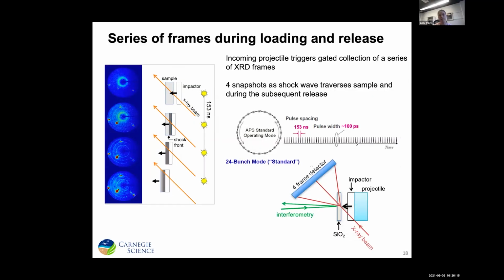And so to address this, we carried out gas gun experiments at DCS. And in these experiments, we take advantage of the pulse time structure of the beam at APS in order to collect a series of X-ray diffraction frames on loading and release. In standard operating mode, or 24 bunch mode, at APS, you have a train of 100 picosecond pulses, which are then separated in time by 153 nanoseconds.